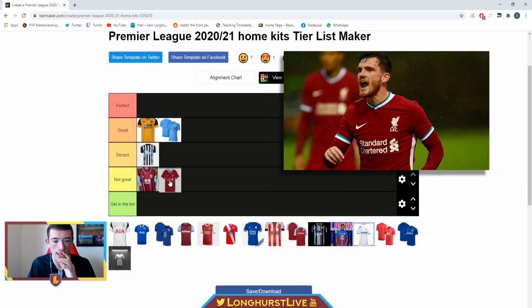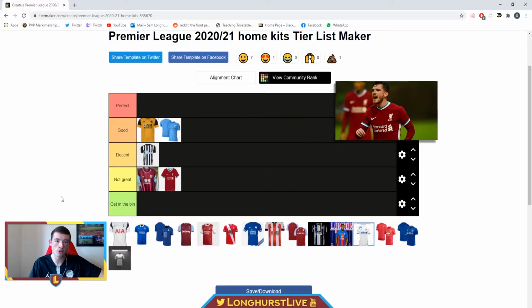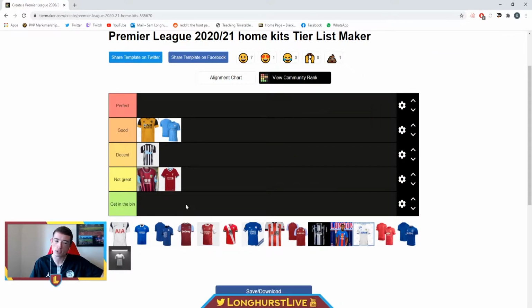Liverpool's, now I'm going to be controversial and say not great. I don't like the green. I do not like the green. It looks like a Christmas kit. I think it's just not very nice. I think the collar doesn't work with the green. I think the sleeves don't work with the green. I think the reds and the white by itself would be nice. It would be a decent or a good kit. However, I just think it stands out too much and not really nice.